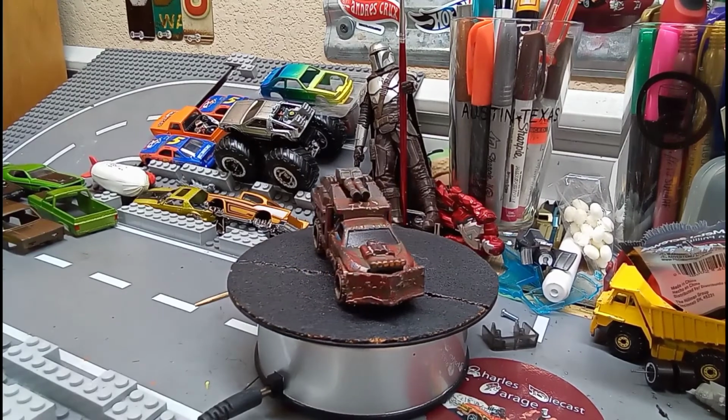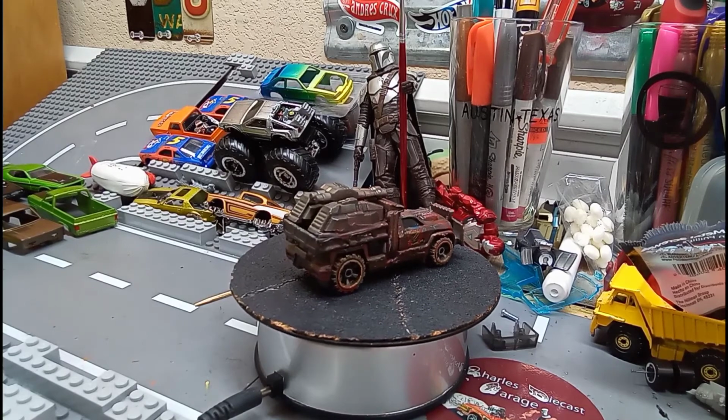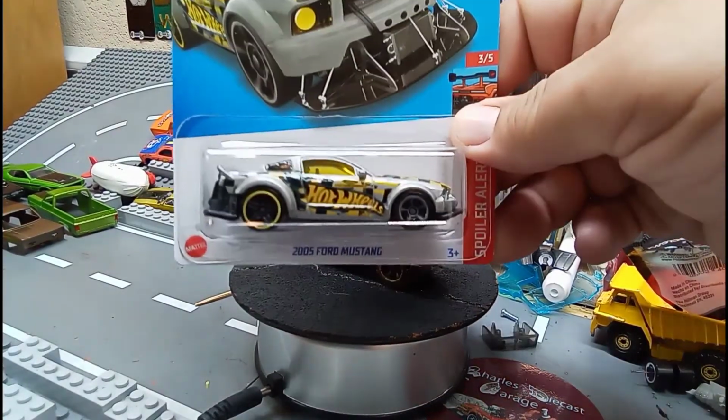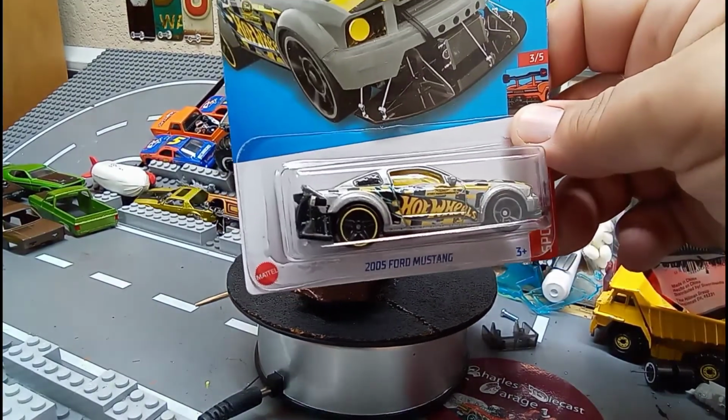I'm not gonna say that ugly S word. I'm not gonna accuse anybody of anything, but yeah, they're basically looking for the good stuff. They're taking all the good cars, all the JDM, everything else. I did find one of these Mustangs, but only one.